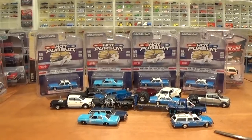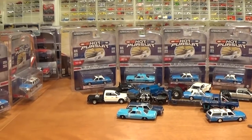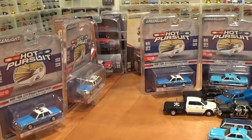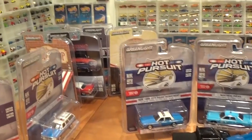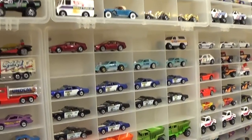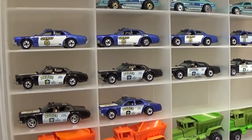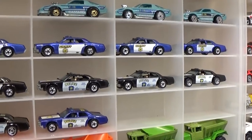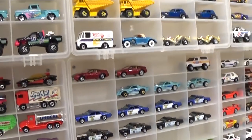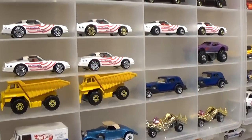Also, a big thank you to all those that commented on my last video, the $1,000 Hot Wheels haul. Those cars have made it to the wall. We've got a whole bunch of the highway and sheriff patrol cars now, all those variations I was talking about, as well as the coveted Hotbirds now on the wall.